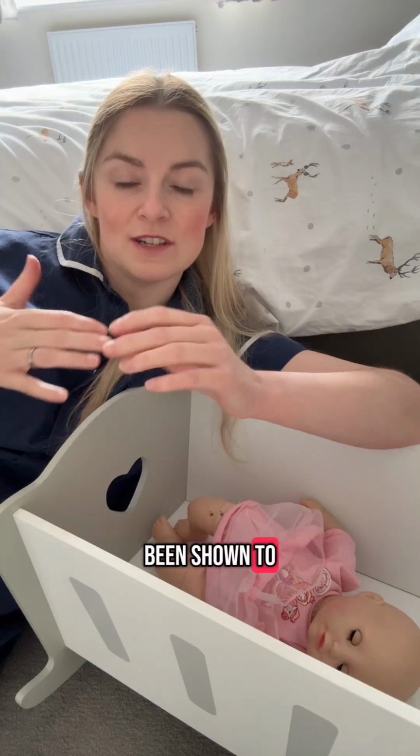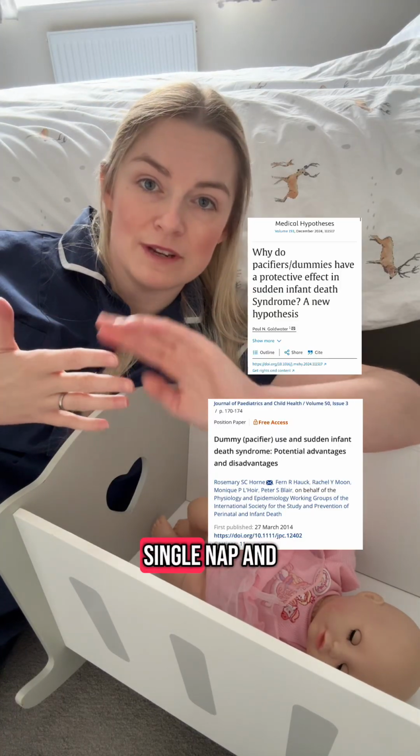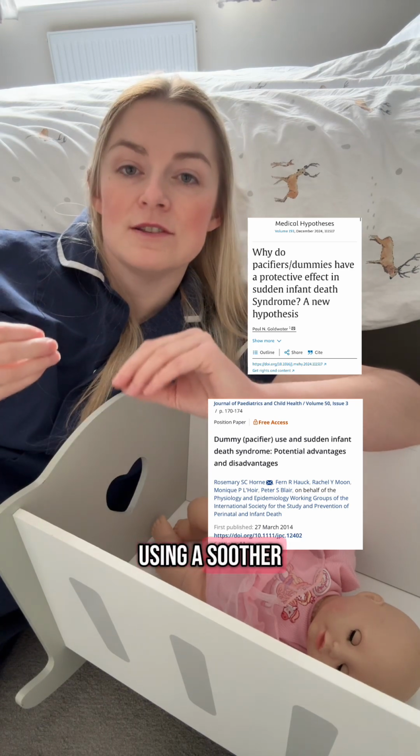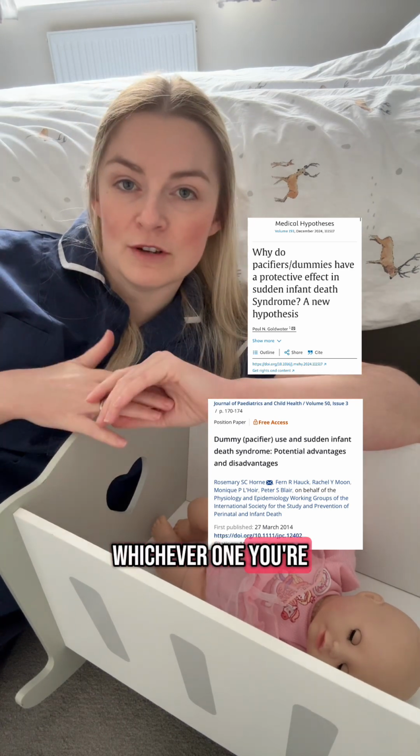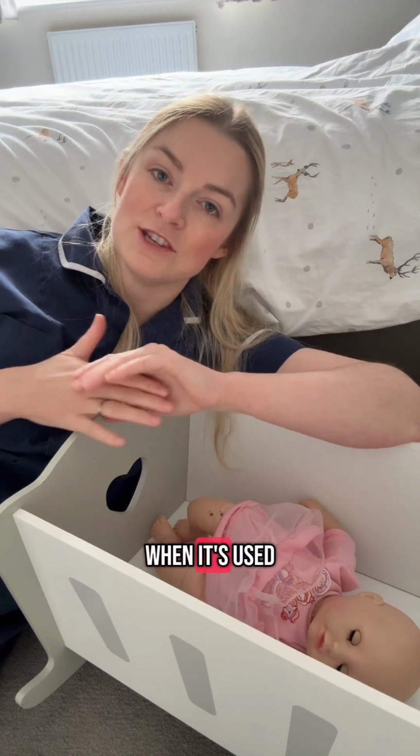Something that has been shown to lower the chance of sudden infant death syndrome is using a soother at every single nap and sleep time. Using a soother, pacifier, dummy, whichever one you're going to call it, has been shown to lower the chance of sudden infant death syndrome when it's used consistently.